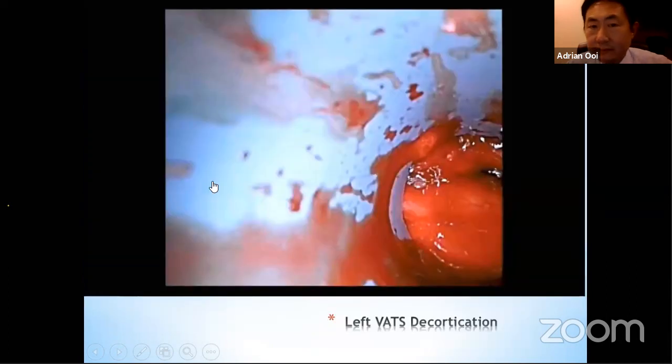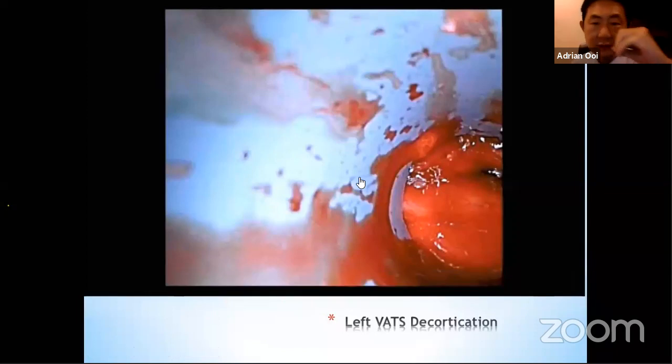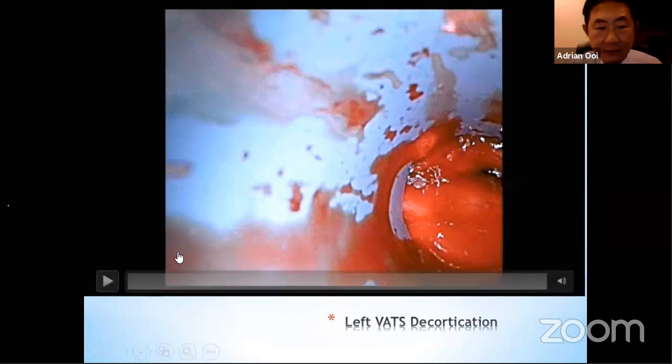Now, this is a video to show you. One of them is left-sided VATS decortication. Before I start the video, you can see that my video scope is hiding inside this plastic port. It's a 12 millimeter port. Okay, so I create the anterior port window. I put the port in, and then I use a plastic Yankauer sucker to suck out all the blood, and I gently put the scope halfway through. You put the scope inside, you can't see anything. So the scope is hiding in the port, okay? Hiding inside the port, yeah.